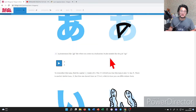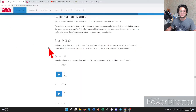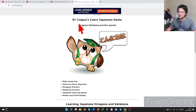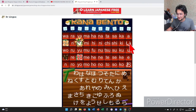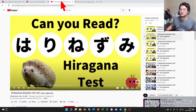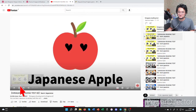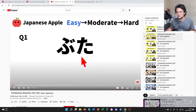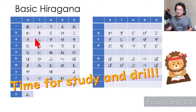So please study and memorize hiragana. Yet there are a lot of letters. So for now, the goal is to get familiar with basic hiragana and the ones with these dots and circles. When you finish reading about basic hiragana, here are some drills. Dr. Lingua's Learn Japanese Game, Kana Bento. You can sort like this. This is fun, also good training. And another example drill is a YouTube video from Japanese Apple. It's basically flashcards. So this test number 2 is about animal names. So I'm gonna let you study and memorize hiragana by yourself.